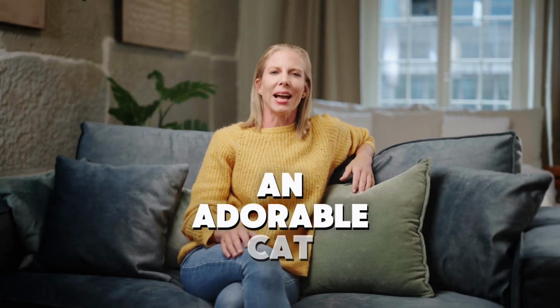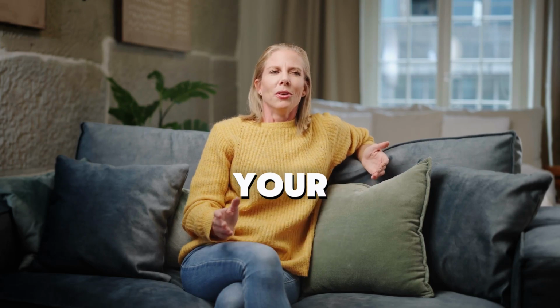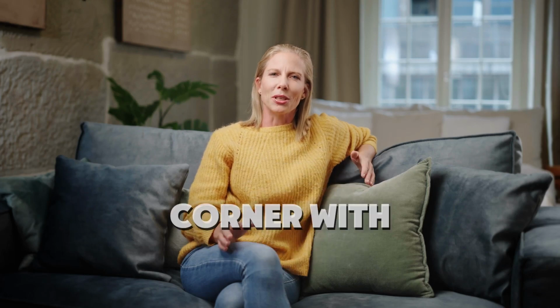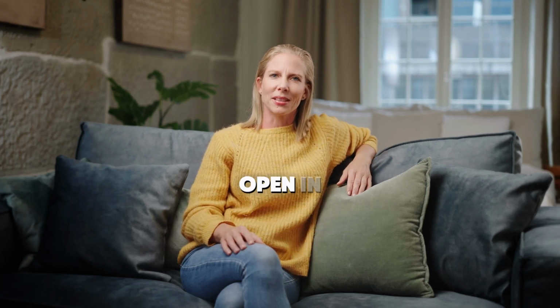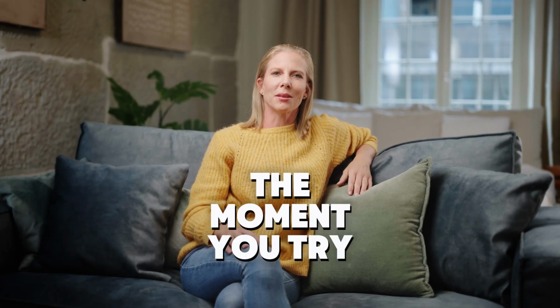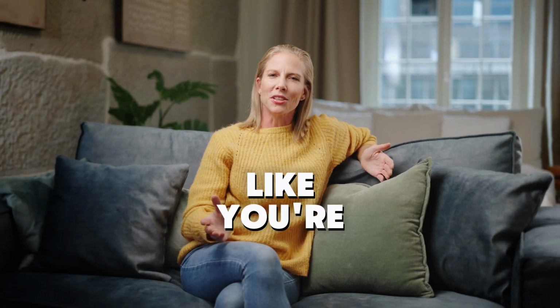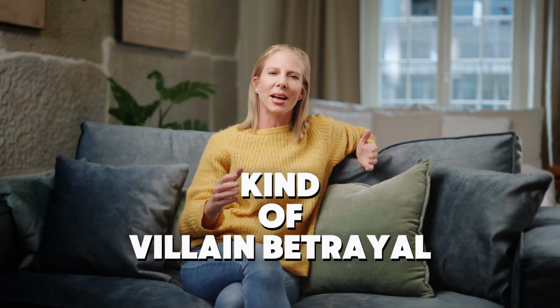Imagine this. You bring home an adorable cat, excited to welcome your new furry friend. But instead of cuddles, you get a terrified little creature hiding in the corner with eyes wide open in fear. The moment you try to pick it up, it squirms and claws its way out of your hands like you're some kind of villain. Betrayal.